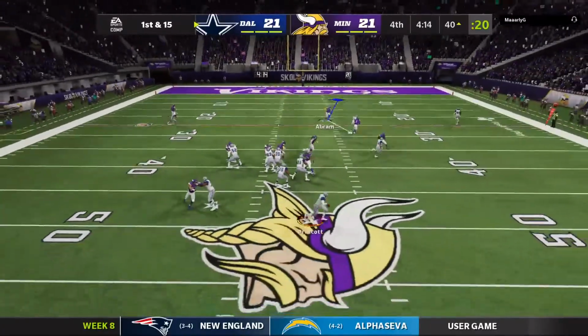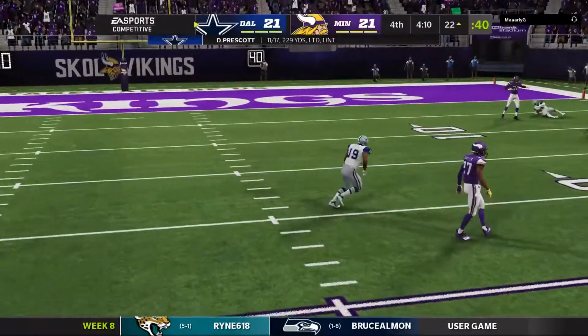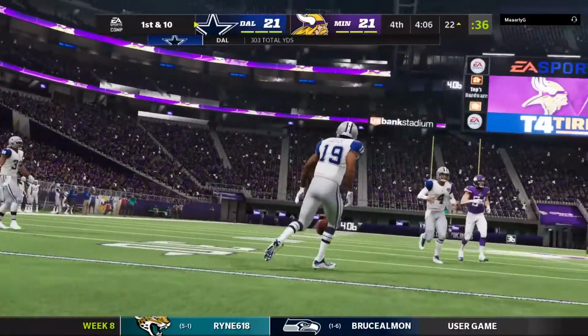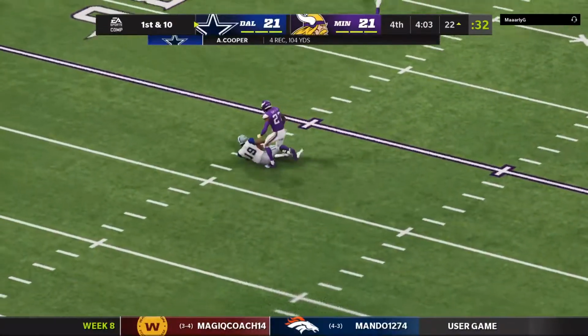Prescott off play action. He'll buy some time right. And he's got his receiver, Cooper. And he's got this down almost to the 20 before he's dropped. A good-looking drive for the Cowboys so far. It's a first down.